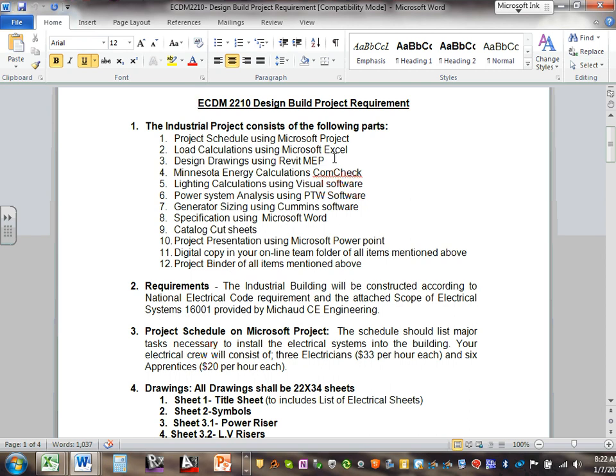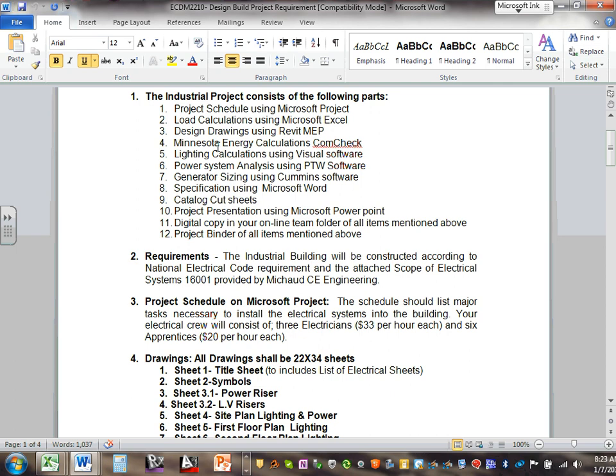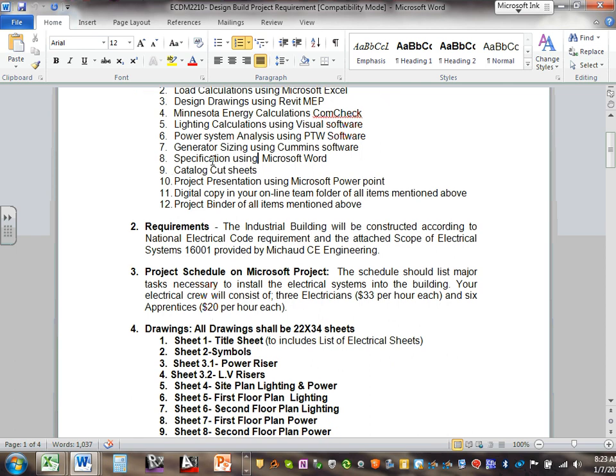Revit MEP, guys, that's for E1 through E14. Minnesota Energy Code, we're going to do COMcheck. Lighting calculation using Visual software. Power system analysis using PTW. Generator sizing. Specification is just given to you, in Microsoft Word. Cut sheets, you will do cut sheets about the power, exactly like we did for the commercial project, only power and lights, lighting fixtures. Project presentation, you guys have done that, so nothing new.